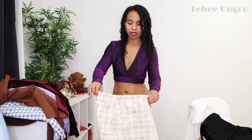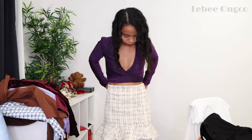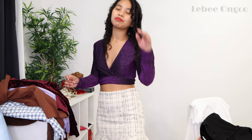Maybe it will match, I'm not really sure. Oh, it's not, I think. Awesome. So this is how it looks with the skirt. Honestly, when I went to the shop, I saw a lot of tweeds, like this. Is it a tweed kind of fabric? Not really sure, but I really love it. I don't know why. It's like they have that kind of fabric.